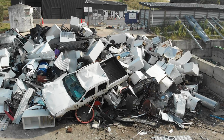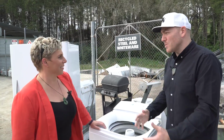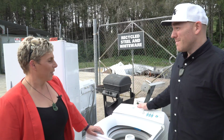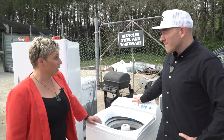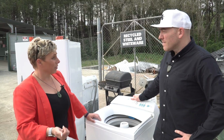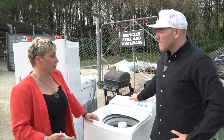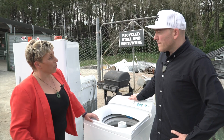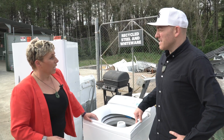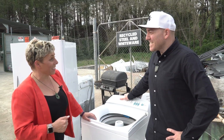So Kate, these sorts of products, washing machines, fridges, kitchen appliances, things that come to the end of their life, what do we do with them? Well, these are scrap metal, Brad, so they can be broken down into all the different parts. You've got aluminium, brass, copper, all really high quality, expensive products that can be reused again. But it's not going to fit in my recycling bin? No, you can't put a washing machine in your recycling bin. You could try, but it won't fit and they won't take it.